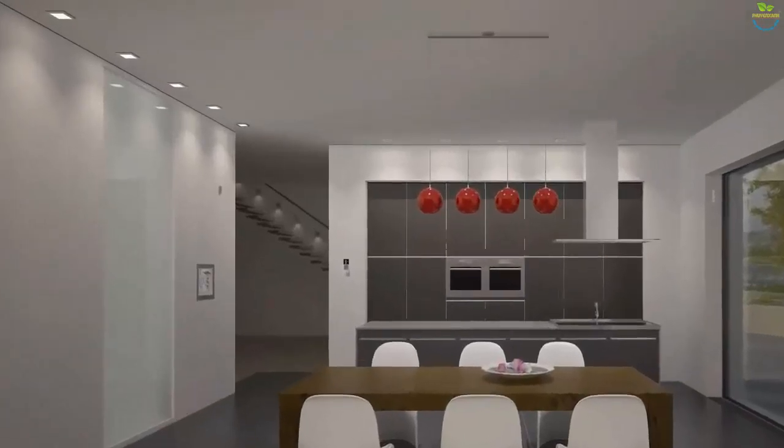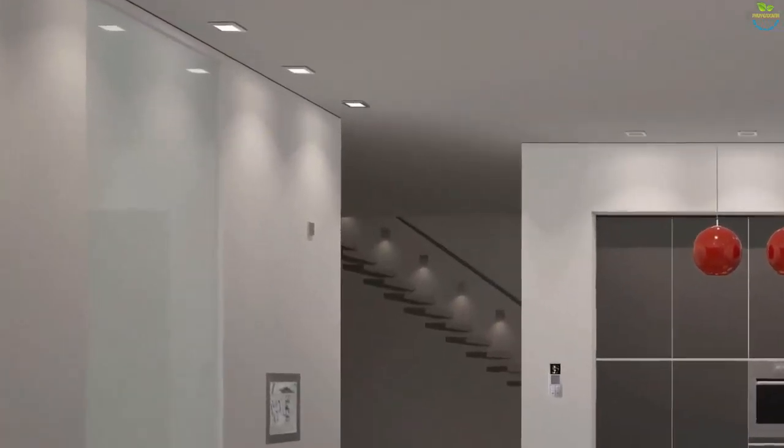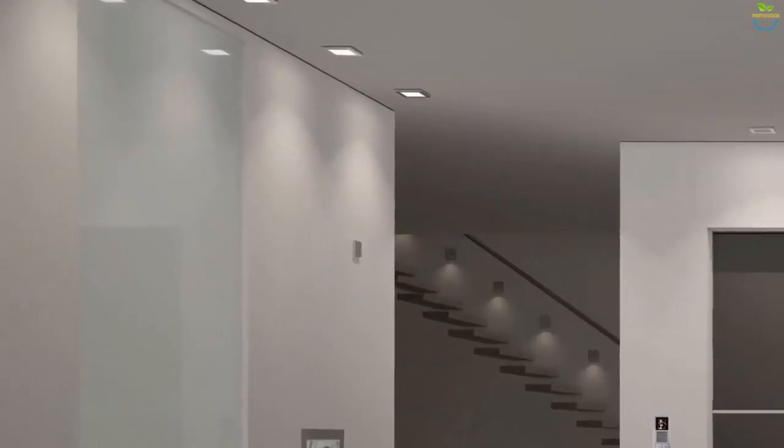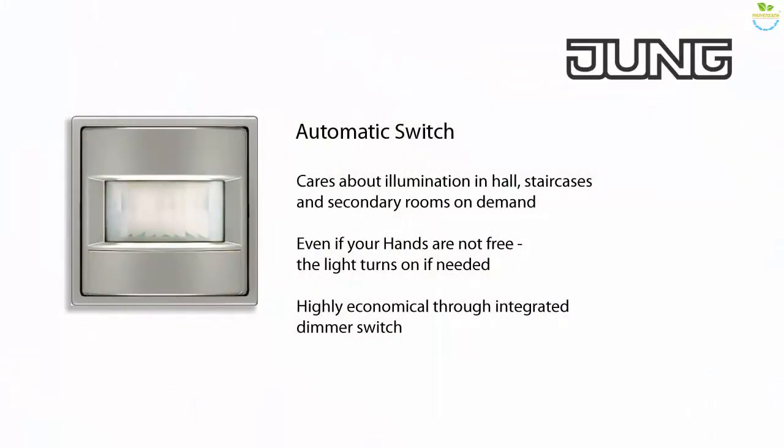The energy-saving automatic switch ensures that the light is switched on as soon as someone is located in the area of detection and switches it off automatically after a preset period. This is particularly practical for a short walk in or through the kitchen in the dark.